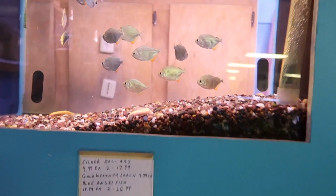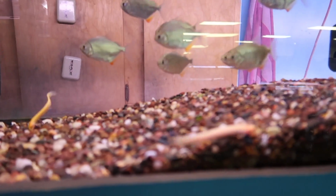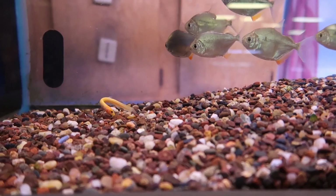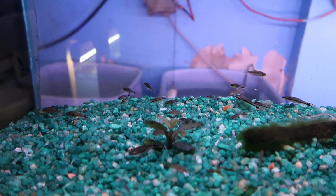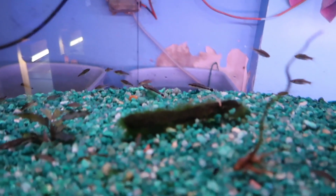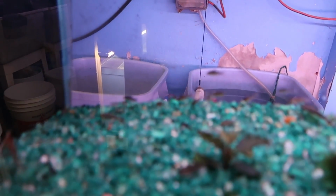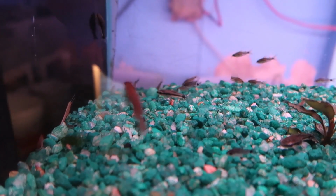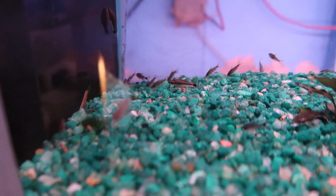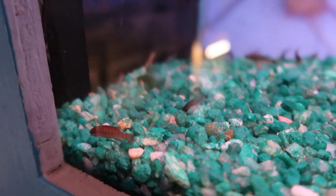And they've got a lot of stuff. Got your silver dollars. Some golden weather loaches. Check out all the little pygmy cories. Got some autos in here too. All kinds of little pygmy cories in here. And then also got some scarlet batis. Love a scarlet batis. Beautiful little fish with a lot of personality.